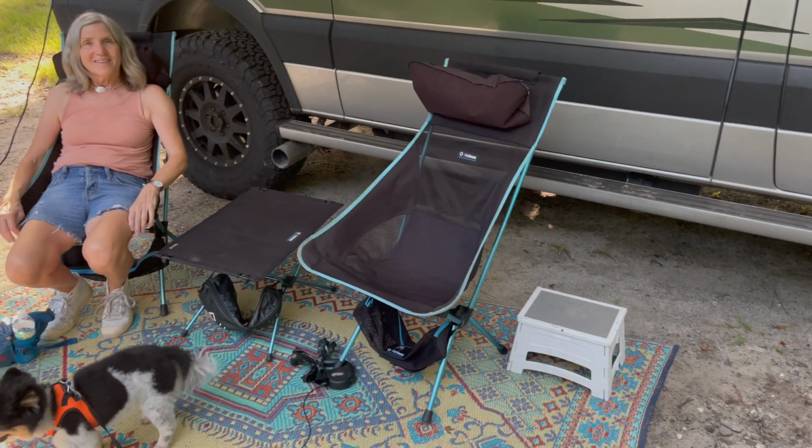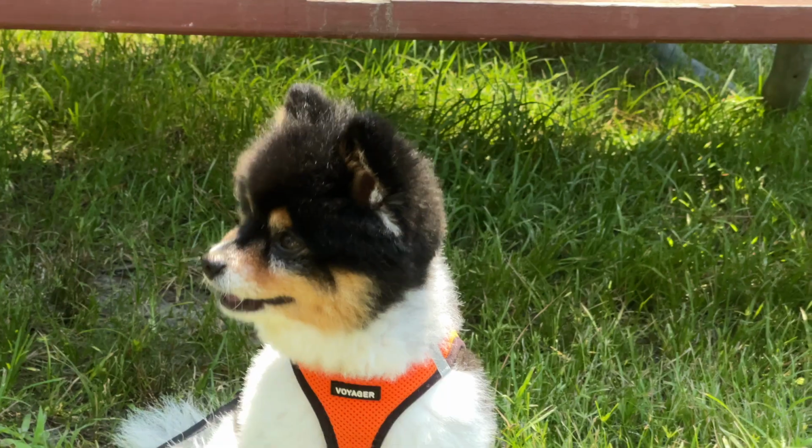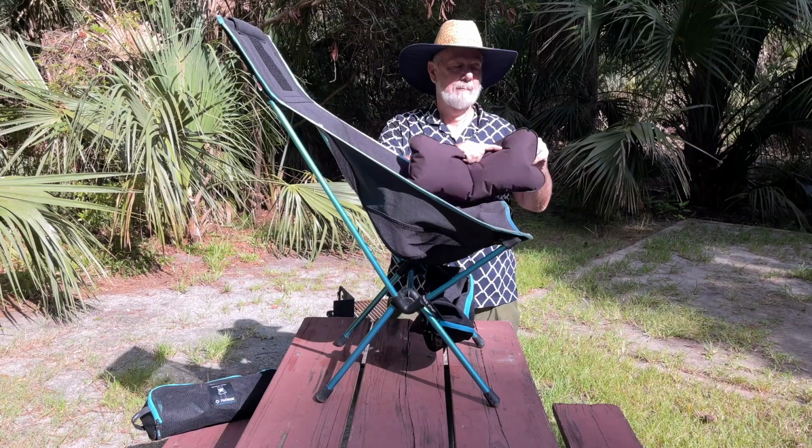We take morning and evening meals, read, check our phones, or nap while sitting under the van's canopy, our chair and table shaded from the sun.